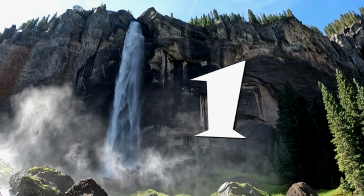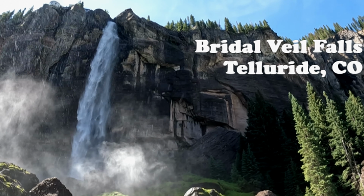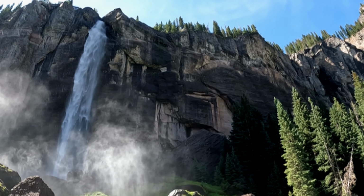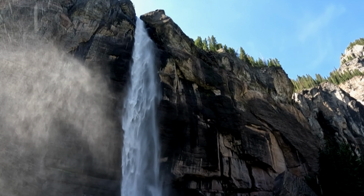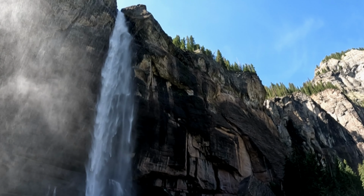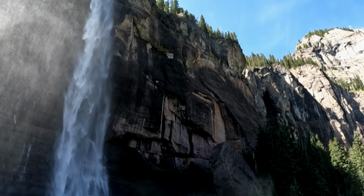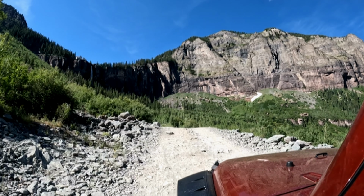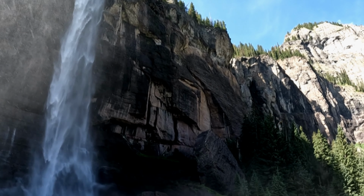Saving the best for last. Number 1 on our list, Bridal Veil Falls. The Bridal Veil Falls Trail is a 4.2 mile round-trip hike, generally considered easy, or if you prefer, you can drive an SUV up the 4x4 road leading to the falls.